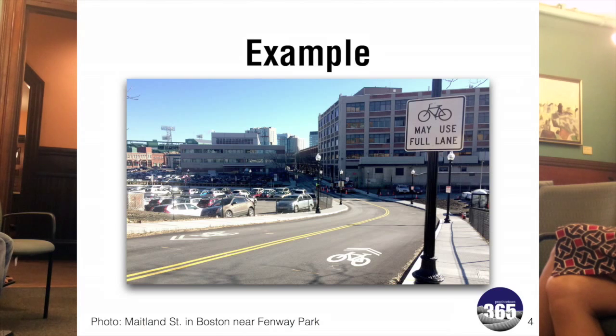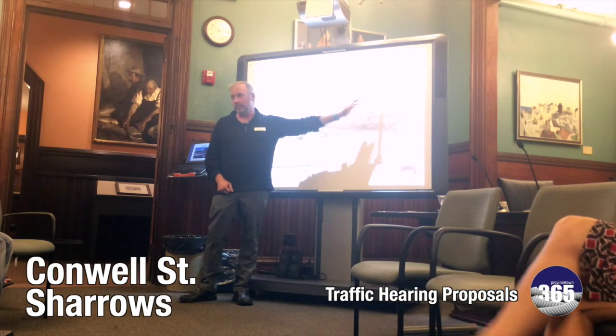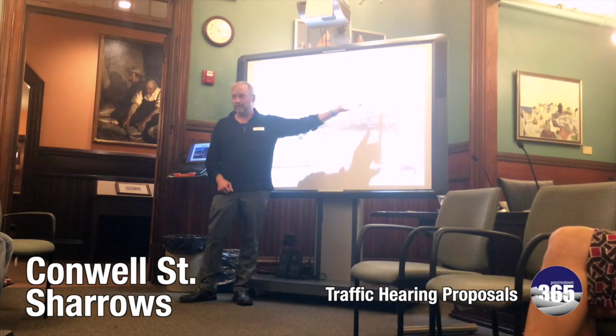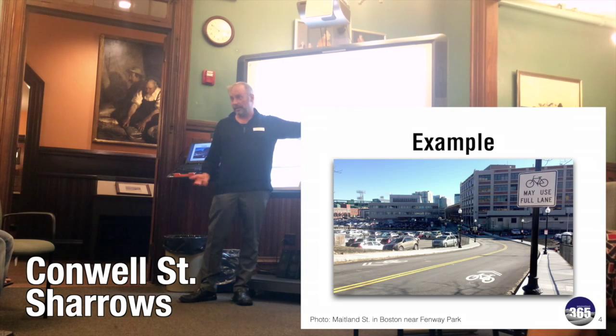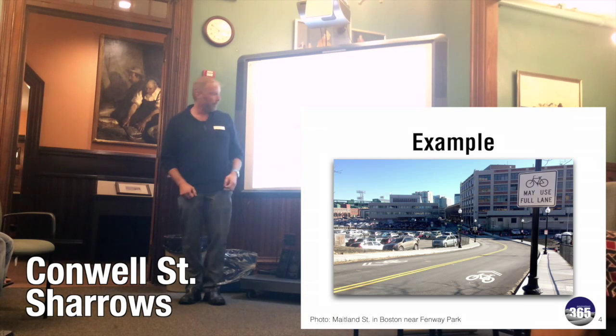This is an example of it from Boston. It was the only one that I could find that actually showed kind of the full complement of stuff, which is the Sharrow, the bicycle with a double arrow chevron in the middle of the traffic lane, and a sign that reminds people that this is the law, bicycles may use full lane. This is the law in Massachusetts. A lot of people think it isn't. But bicycles may use the full lane on any roadway that a bicycle is allowed to operate on, which is anything except for a limited access highway.